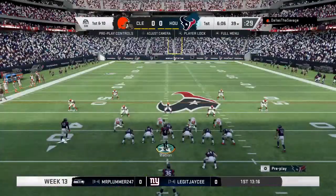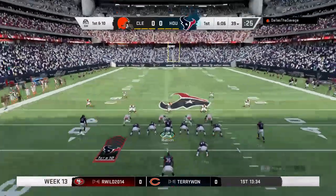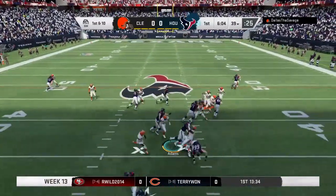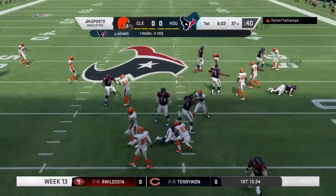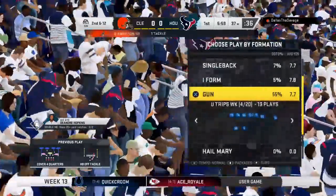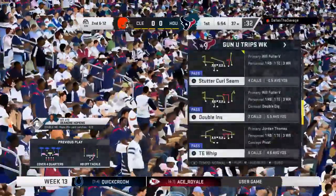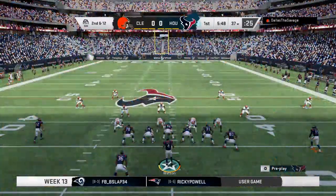So from the 39 now, they'll come up on a 1st and 10. The first carry for Josh Adams. And he is met quickly in the backfield. Down he goes, folded like a lawn chair. This will be a 2-yard loss on the play. And that'll make it 2nd and 12.